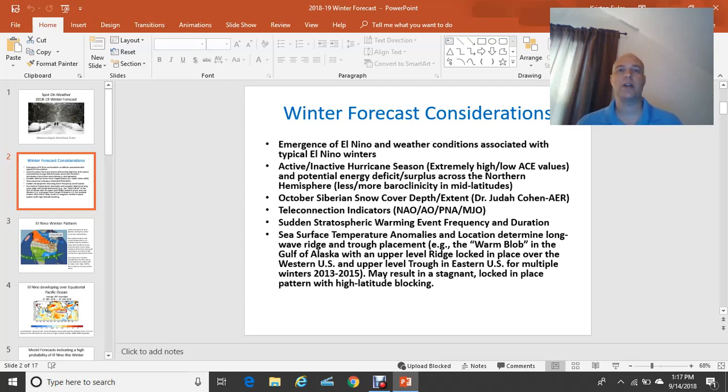For this winter in particular, we're going to talk about the emergence of El Nino and the weather conditions associated with typical El Nino winters. I'm going to show you that on the next slide. We also need to consider the activity of the hurricane season, whether we have extremely high or low ACE values, ACE standing for accumulated cyclone energy, and the potential energy deficit or surplus across northern hemispheres. So does that lead to less or more baroclinicity in mid-latitudes?